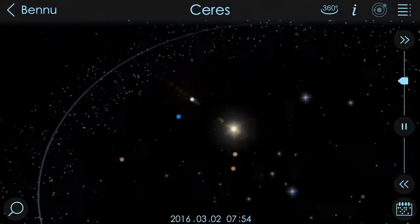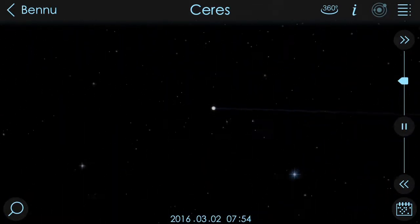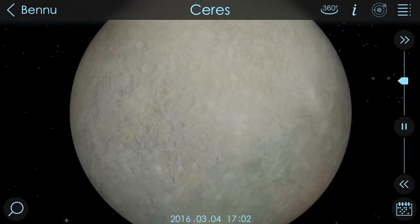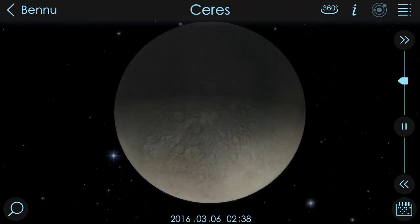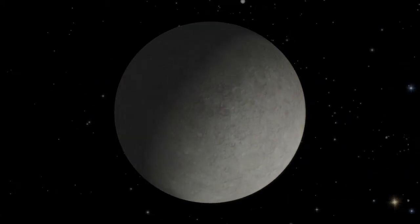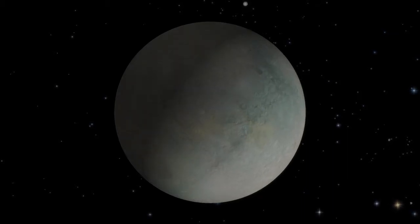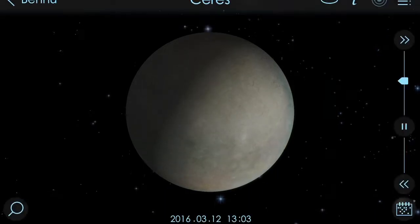Next one is Ceres, which is the biggest object in the asteroid belt. It could also be a dwarf planet. Its surface is riddled with craters, of course, as it suggests here. It's in an asteroid belt which is full of asteroids and rocks that constantly fall on this dwarf planet. It has some really bright craters.